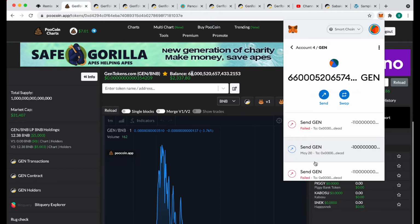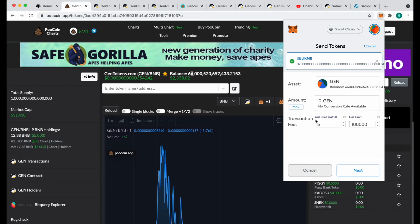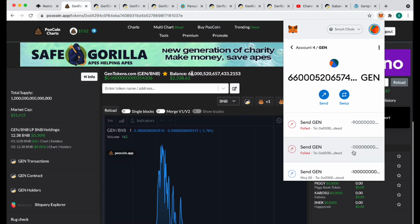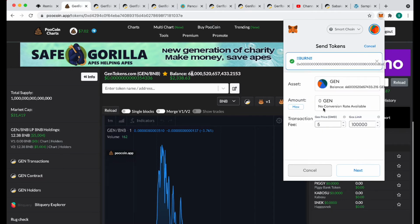Right, I want to burn this. Right, am I definitely burning the right token? Yeah. So we're going to go for a 9 and then 12 zeros. 1, 2, 3, 4, 5, 6, 7, 8, 9, 10, 11, 12. Let's see if that works. Oh, for God's sake. I'll try that again, but I'll put a number at the end.